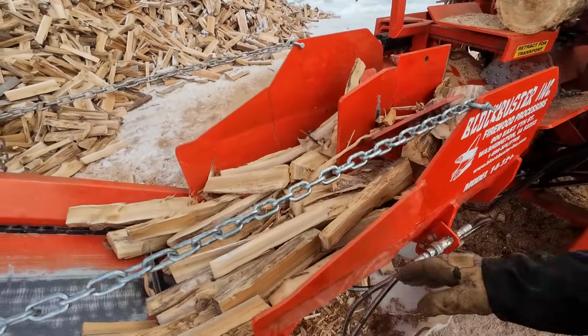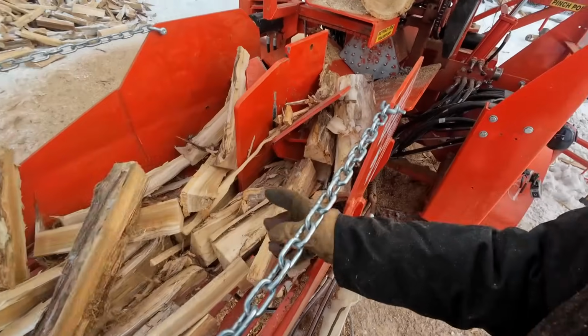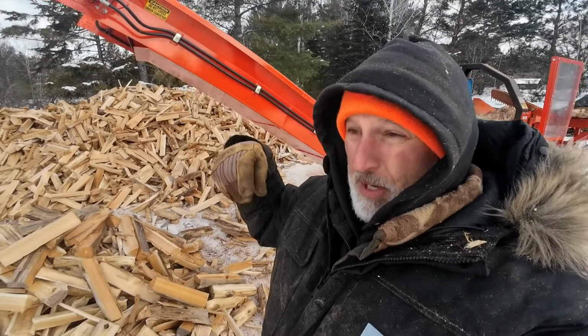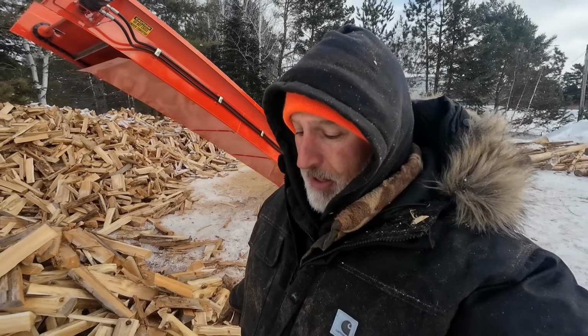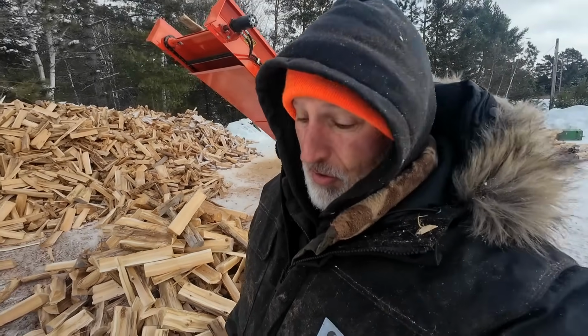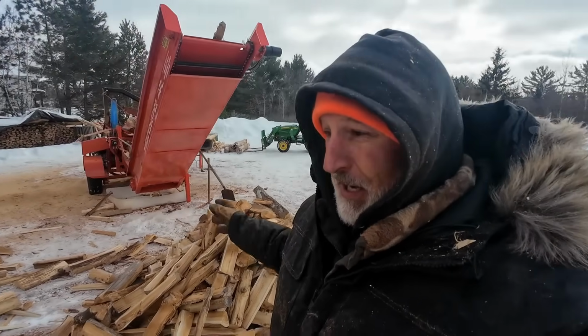And we're splitting this stuff really small, as you can see. This is the size Kenny wants. We got the 8-way wedge in, and all of this is going to be bundled, and this is basically for campfire wood. A lot of people up here where Kenny lives buy this stuff for fire starter. A lot of guys will tell him they'll come and buy 3 bundles every week just for fire starter for their big boiler or for their wood stove, because it's cedar, so it burns so good for starting a fire. This is not for heating. This is campfire wood, which is what Kenny sells a lot of.